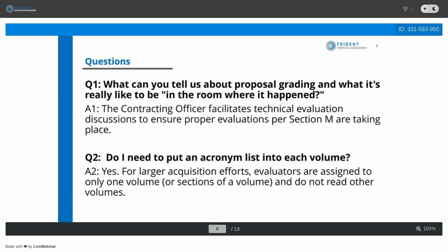And kind of to that point, you can't necessarily rely on saying, oh, well, we talked about this in the tech section, so they're going to understand that over here in management. It depends on the volume organization, but in terms of your actual messaging and solutioning as well, putting content in the place where it's actually going to get reviewed and graded is really important. We use the acronym list as a funny example, but the point remains that if they take your proposal and divide it up into different sections and give everybody a different section, not everybody's reviewing the same material. So it's really important to make your points often and where they need to be to get graded.